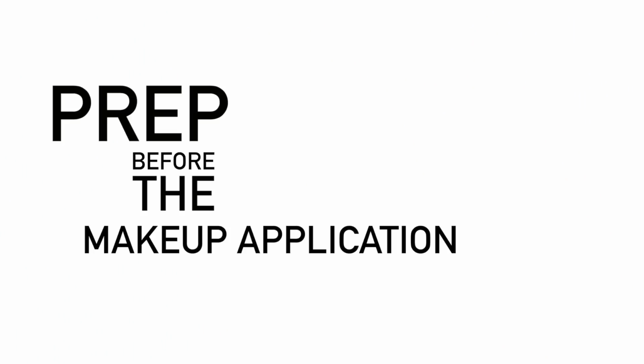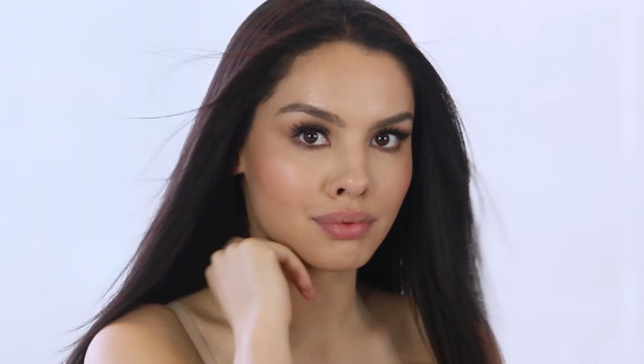Now there's always prep before the makeup application. This is not always the same thing every time, but today I'm noticing my complexion is dull. I'm going to lighten up my eye color and I'm going to soften the brows for an overall fresher look. So today we're doing a little bit of skincare, a little bit of brow lightening.